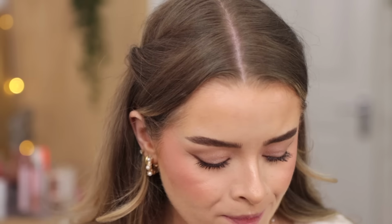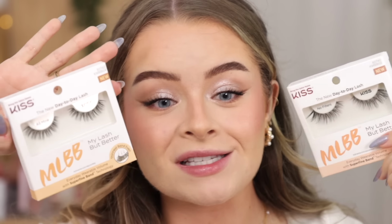For lashes, I'd recommend the 008s from Isla. These ones are very, very lightweight, very beginner friendly because they've got such a thin band. But I also bought these, which are slightly more dramatic and a little bit more fluffy. These are the Isla 184 Full and Wispy lashes, and you can reuse these, by the way. And also, Kiss makes some lovely lashes. These are the new day-to-day lash, My Lash But Better. These also look gorgeous, but I'm gonna use these.